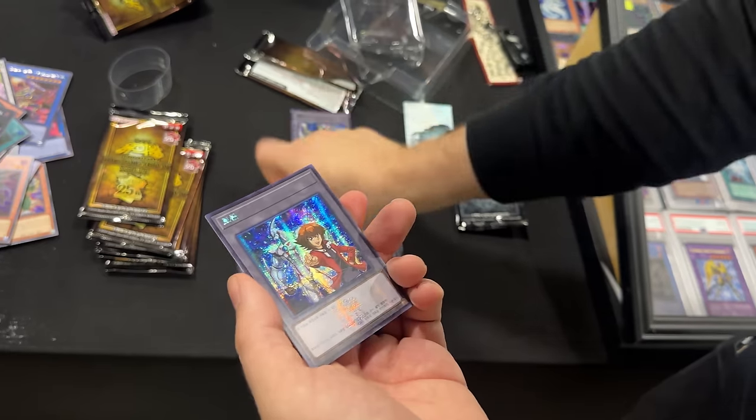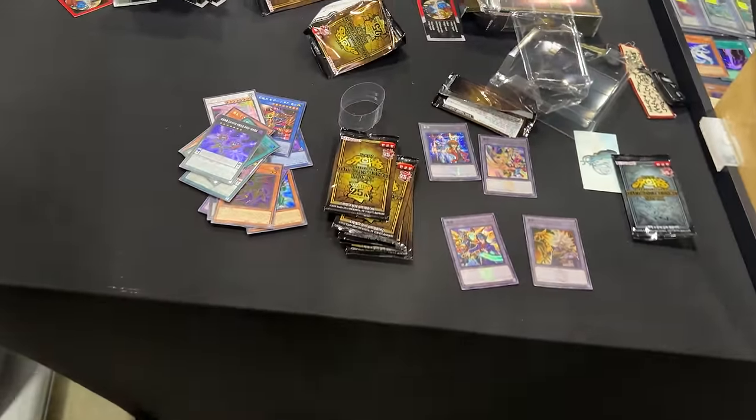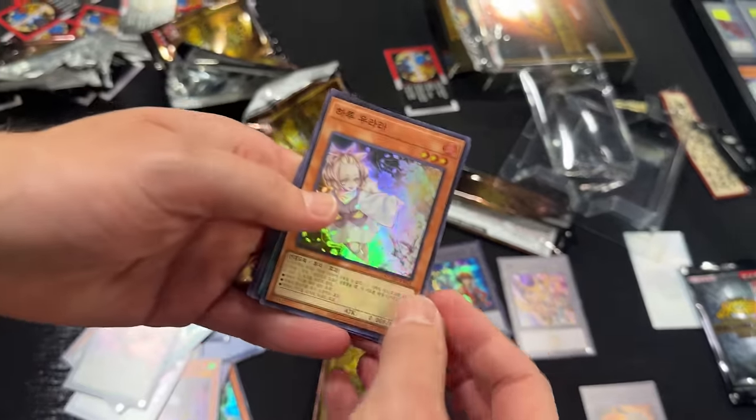Yu-Gi-Oh! All right, we can get our game on. My Wind Dragon of Ra! All right, dude, take it away. Let's see. Take it away. Looking good, dude. My Omega Chicken Lord. There we go, Ash Blossom.